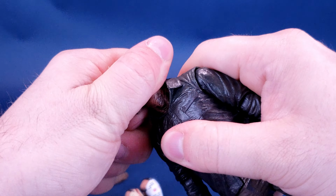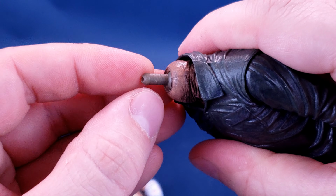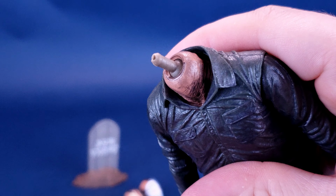Go ahead and pop this one off, just free it from its post joint there, as you can see. I love the fact, again, I've mentioned this several times already, that they use these smaller cylinder posts as opposed to the big bulbous ball joints that they used to use.